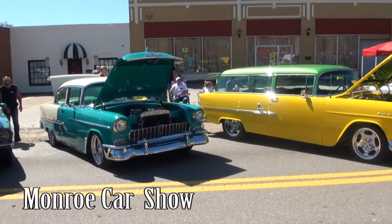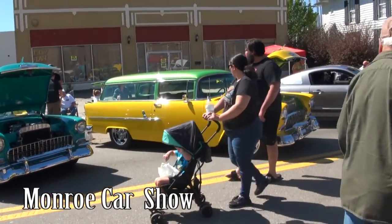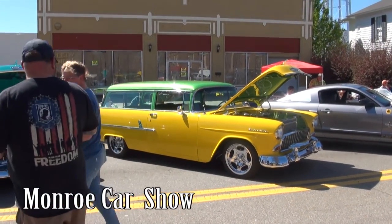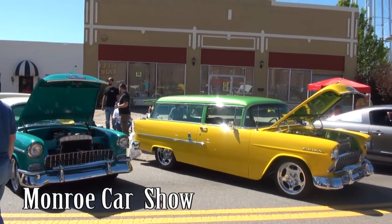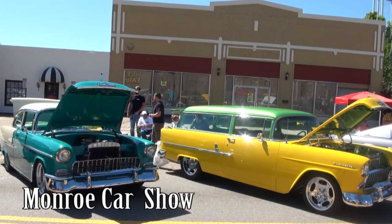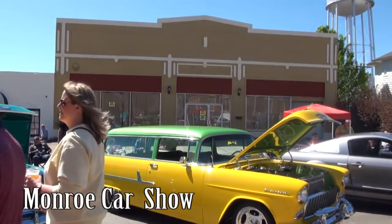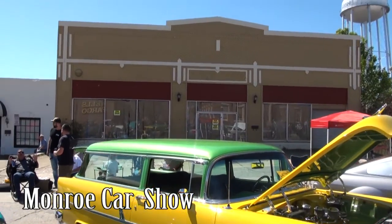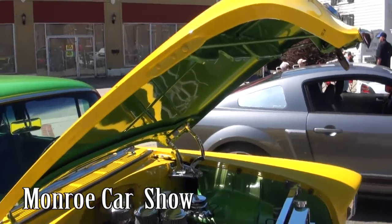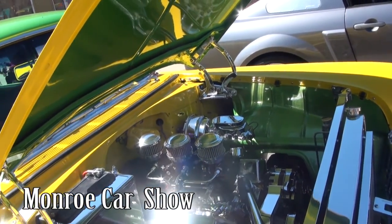Now, that is a different paint job, green and yellow. Chevrolet station wagon. And notice how the back glass was back then, how it curved around. This was unique during that time. I think this is about a 55. Let me get up here and look. But yeah, it's 55. Got 3 deuces too. This is really fixed up.